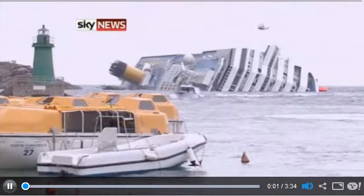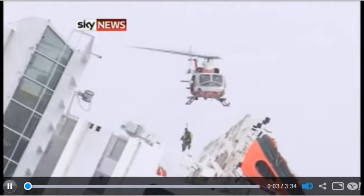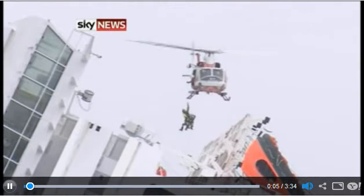Evacuating a ship under these conditions, where you have a severe heel, is probably one of the most difficult things that you can do on board the ship. So, you know, the crew did a great job. Now, what should have happened was that the evacuation process is essentially in two parts. There's the assembly part, and then there's the abandonment.